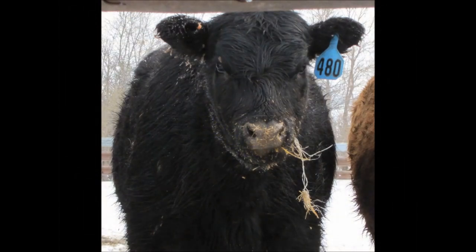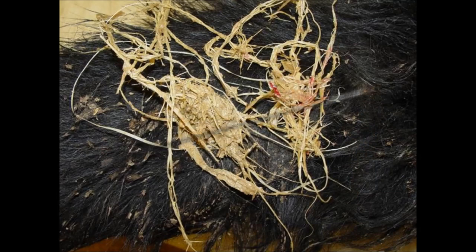A study NDSU Animal Sciences Department researchers conducted on several hay bale binding materials found that the three types of net wrapping and the biodegradable twine they evaluated had not disappeared 14 days after cattle ate hay with those wrappings.